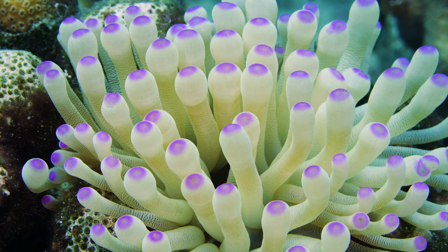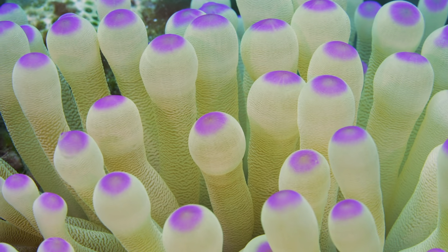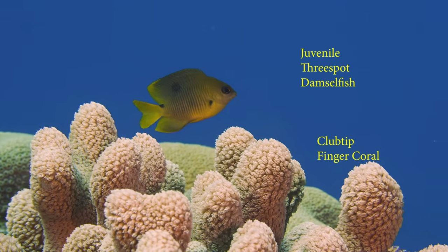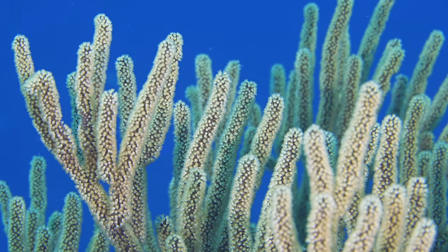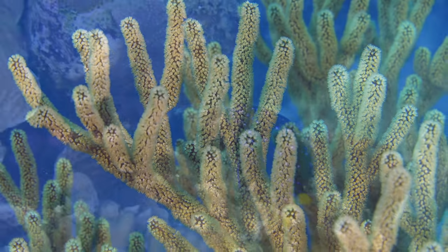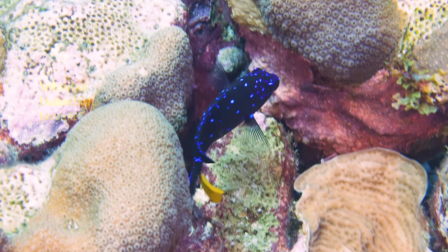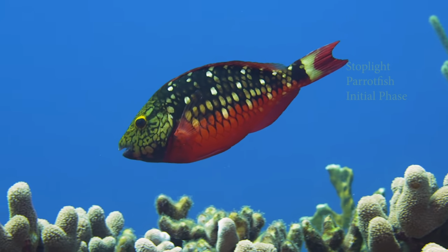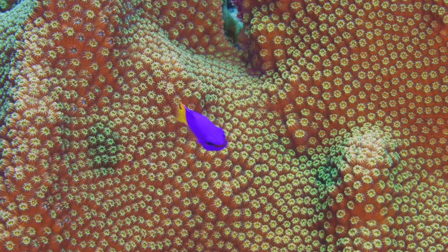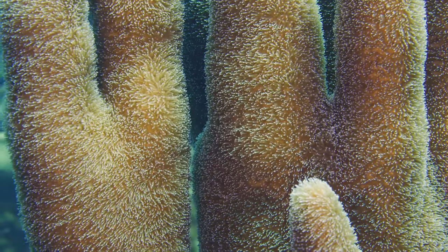A giant sea anemone with purple tips. A three-spot damselfish. Juvenile fish are prevalent here. Black sea rods sway with the surge. A yellow-tailed damselfish, juvenile. A fairy basslet. Pillar coral.